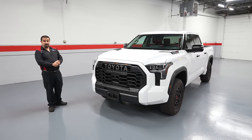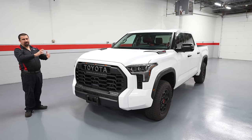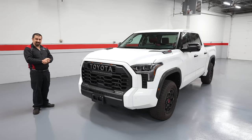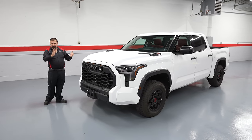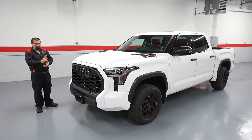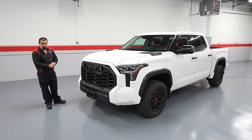And in my opinion, this is it. This drives the best, looks the best, and in my opinion, has the best options, and it just shouts everything that the Tundra is proper. I unfortunately did not like the Capstone edition because I think it is a sad attempt at making the Tundra into a Lexus, which doesn't really work very well. This, however, is proper. In today's video, I'm going to share with you why that is and what is so cool about the Toyota Tundra TRD Pro right after this.